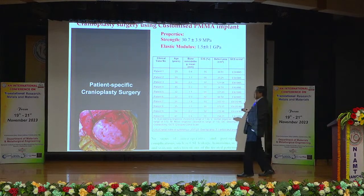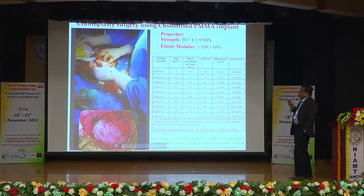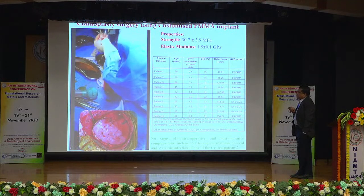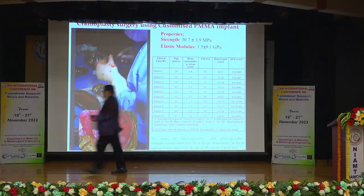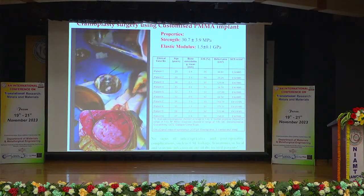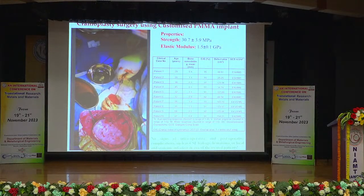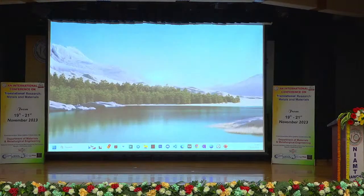There is a movie here, and you can see a patient undergoing an operation in the operation theater, and the neurosurgeons, or craniomaxillofacial surgeons, are putting in the polymethyl methacrylate flap. If I go further in the video, you can see that this is the cranial flap.